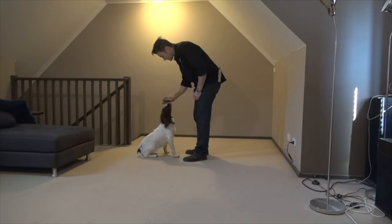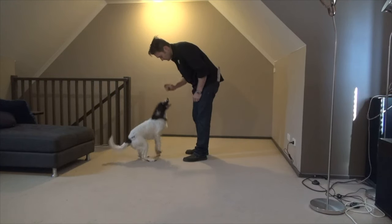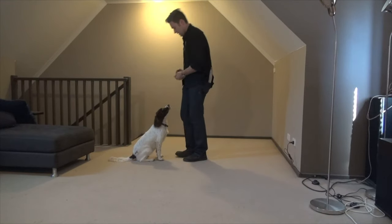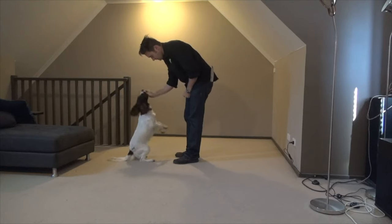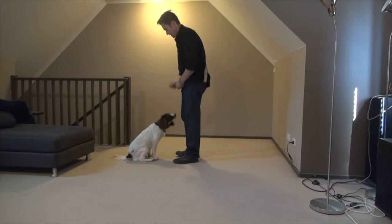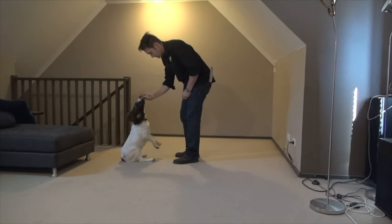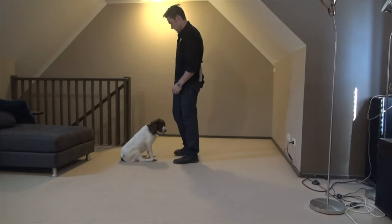When we can consistently lure the puppy into position, we add the command. Yes, good girl. Big. Yes, good girl. Big. Yes, good girl. Yes. Good. Break.